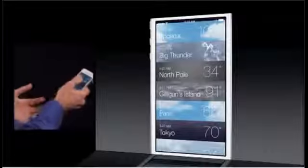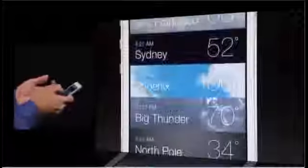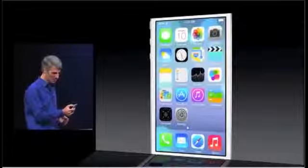Get this gorgeous overview of all your cities, even with the time, so it's a world clock as well. Let's take a look at the calendar.